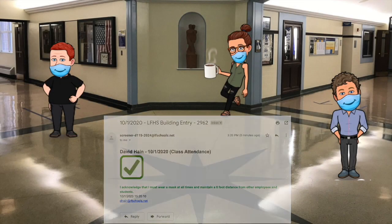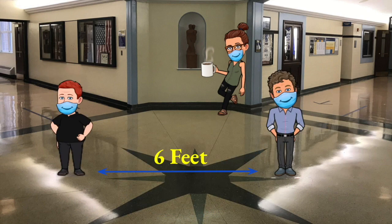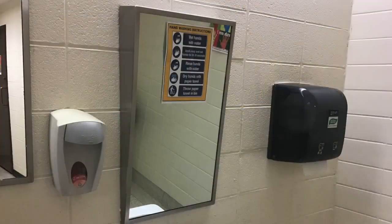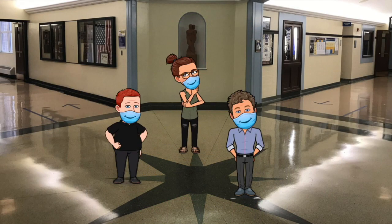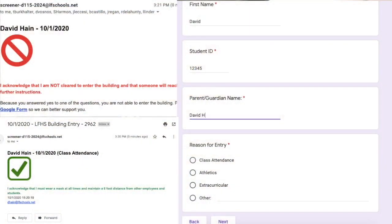Self-certify before you enter. Wear a mask at all times. Maintain 6 feet social distancing. Follow the hallway, classroom, cafeteria, and bathroom rules. And know the schedule. I know this is a lot, so we're always here to help. There will be teachers and staff around to answer any and all of your questions, to help you find your way to your class, and to remind you to follow all the directions.